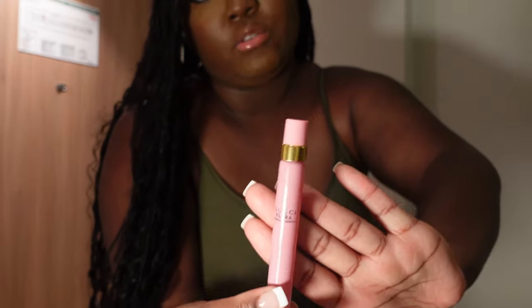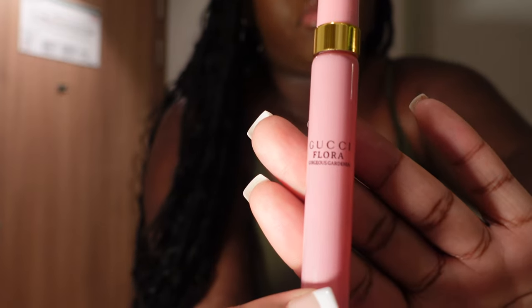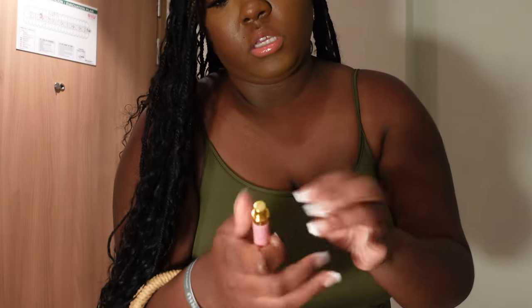So I just put on this, you can't really see it, just a green maxi dress from Shein. I'm still going to use the same bag. And then I have a travel size Gucci Flora. It doesn't really last long, but it smells so good to me.